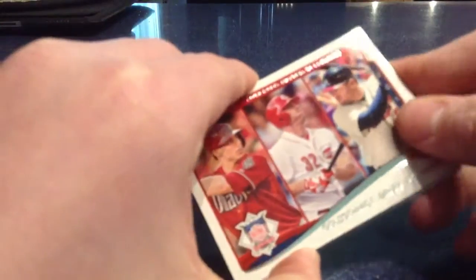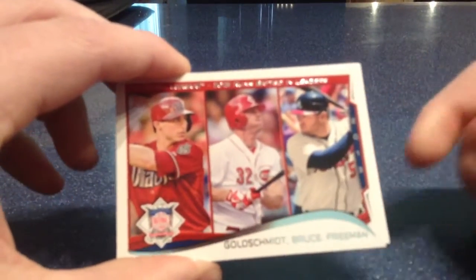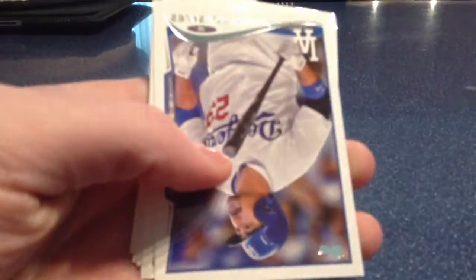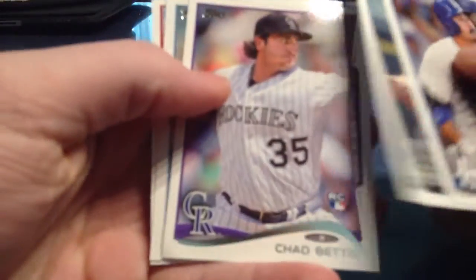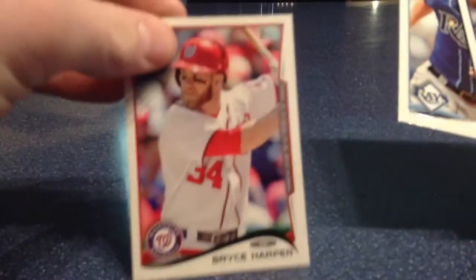Got two of these, one in the jumbo and then one in the regular pack. Goldschmidt, Bruce Freeman, National League 2013 runs batted in leaders. It's right there again. Nice rookie, Taijuan Walker, Adrian Gonzalez, Chris Sale, Chad Bettis rookie, Will Myers, and then got a Bryce Harper.